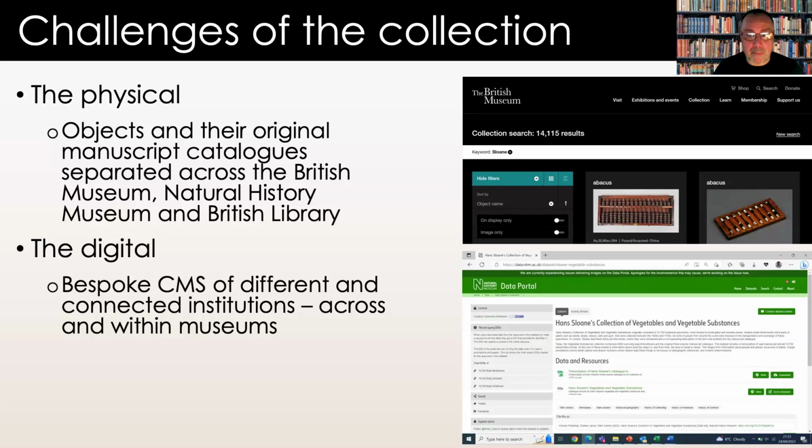So clearly we do have the physical items that appear in the museum collections, and we do have a set of different content management systems, a set of different cataloging systems with different standards and metadata schemas that catalog this huge collection. So even unifying that at the first stage is a great challenge. I'm going to discuss also how we can integrate the historical manuscripts into this process.